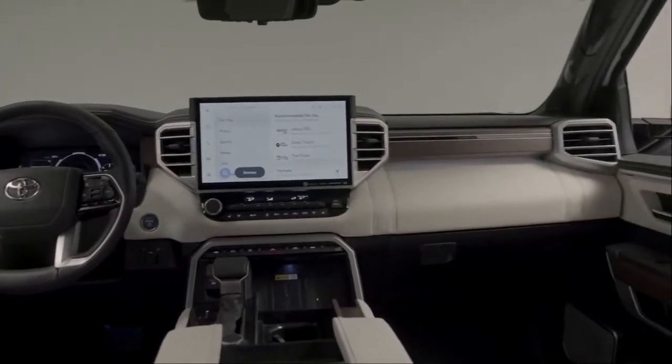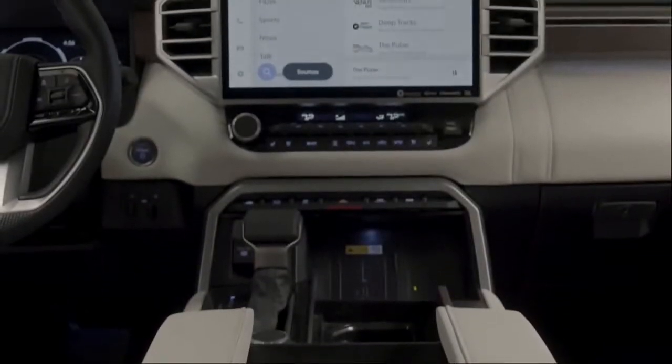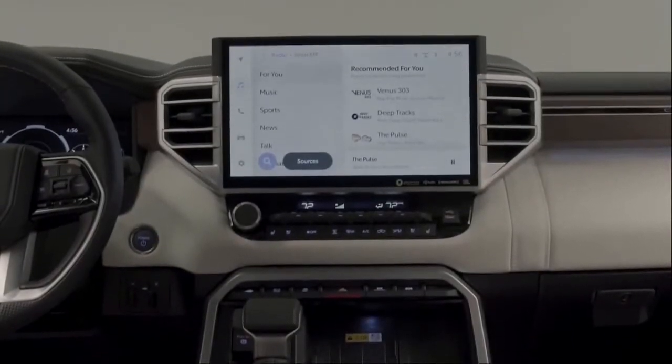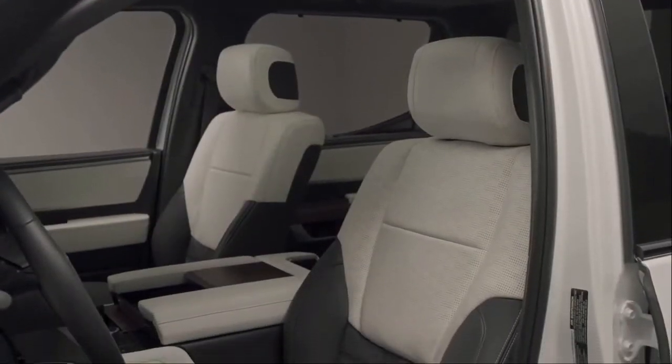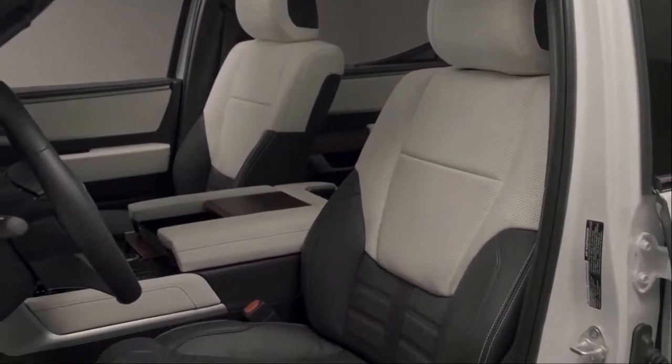Now, for the driver, there is a 12.3-inch digital gauge package, and it's got a big 10-inch heads-up display right there on the glass. So it's really big, really easy to see, particularly at night. It was really nice running down the road.